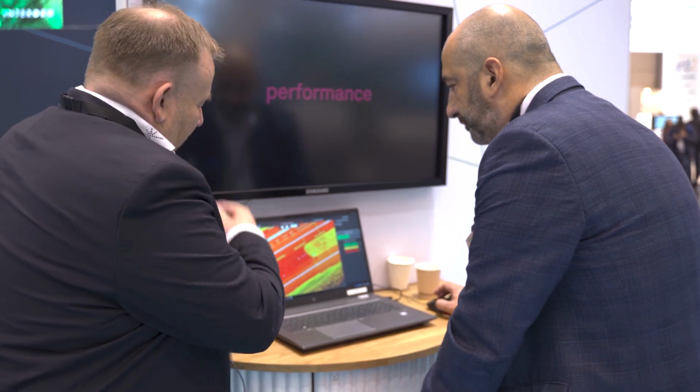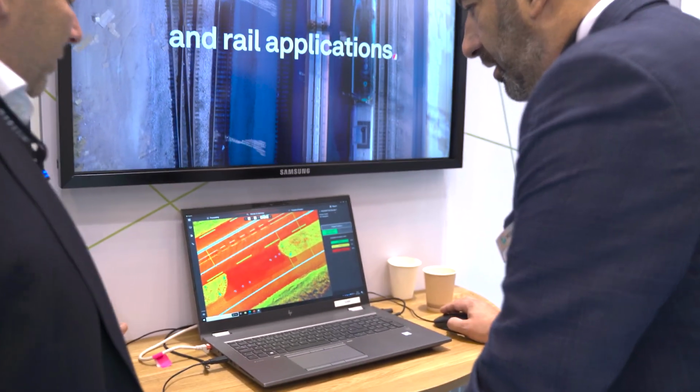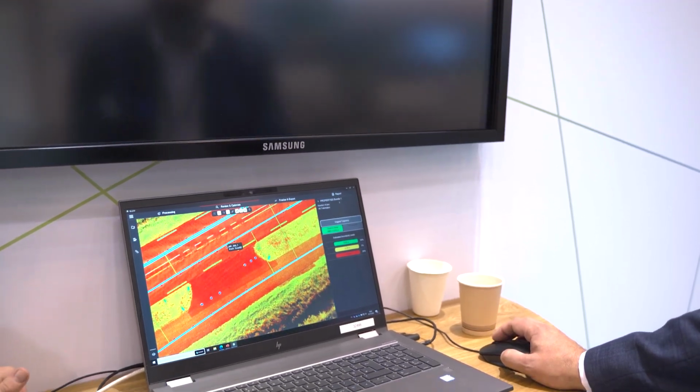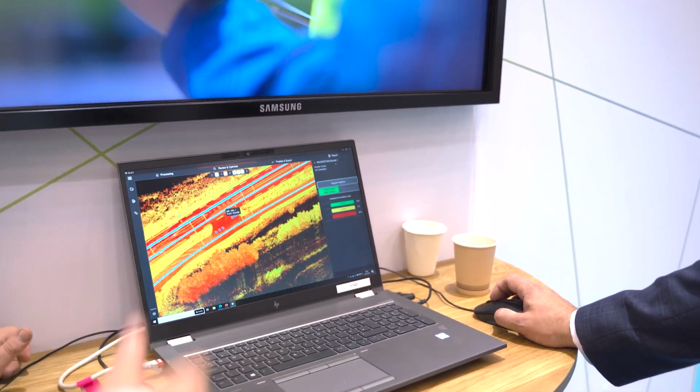Which sensor do we see here now? Is this the short range sensor or is this the long range? This is the long range sensor. Can you go a little bit out so that we see what we can see on site?